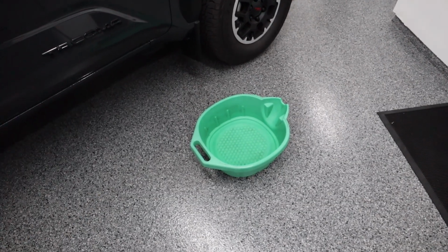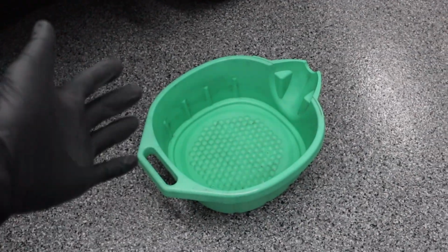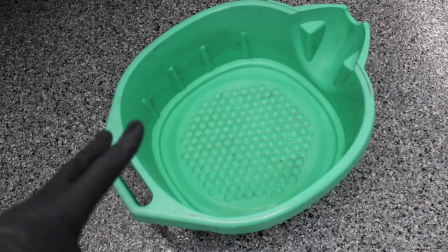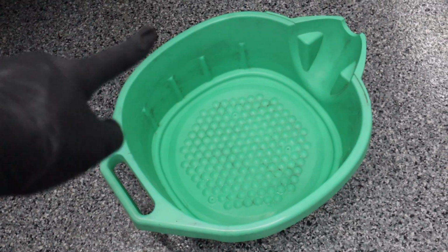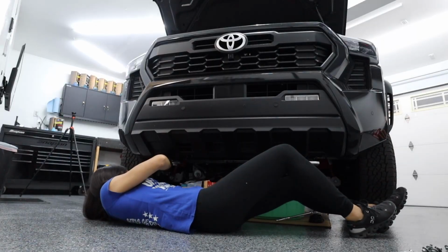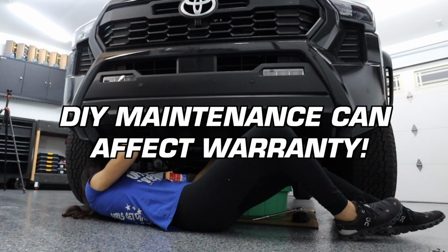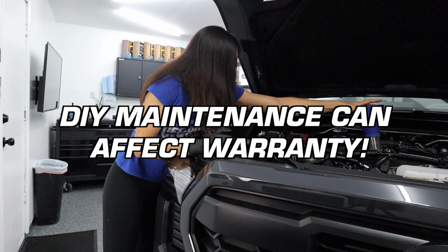The other thing that I have is this drain pan over here, which I did my best to clean out as much as I could so we could see any potential debris, which hopefully again we don't. As we get started here, I want to make sure that if you're following along, that you're aware that any sort of DIY maintenance can affect your warranty. Oil changes are relatively simple, but if you use the wrong oil or overfill, you can potentially void your warranty.